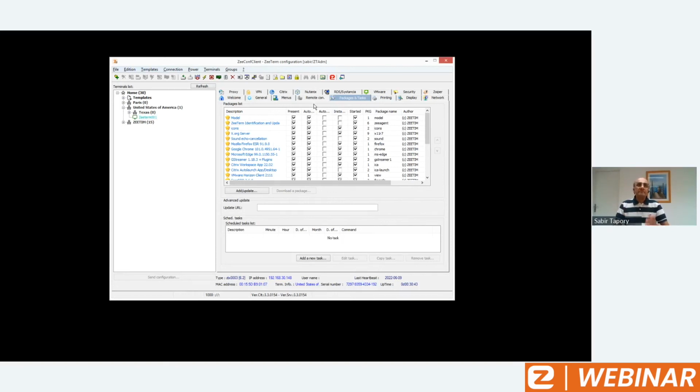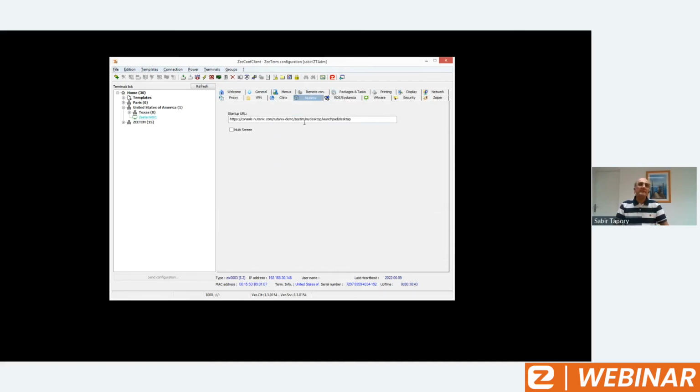Okay. I told you what we need to configure for Nutanix. Only one single thing: a startup URL, and this will directly configure the Nutanix client, which is installed on the device. As soon as you start this client, you'll be connected there, log in, and you will have your environment shown. Okay.